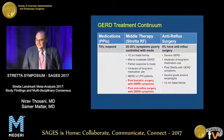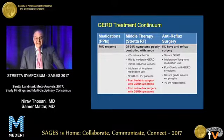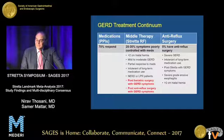As Dr. Thosani elegantly described, we can give PPIs to the majority of patients, and we do as a first-line treatment. And as surgeons, what we love to do is offer everybody surgery, of course. But that is neither conceivable nor actually realistic. There will be patients who are either not candidates for surgery or who've had surgery and have persisting GERD. And there are patients also who've had bariatric surgery, which is itself supposed to be an anti-reflux operation. Even the sleeve is supposed to improve GERD.